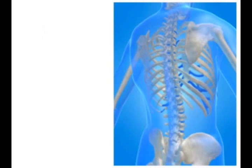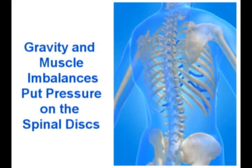From the moment we're born, our bodies are at the mercy of gravity, a force that continuously creates pressure and stress on all of our muscles, bones, joints, and ligaments. By far, the part of the body that is affected most by gravity is the spine. The combination of gravity and muscle imbalances shove the vertebrae together, pressing on the discs.